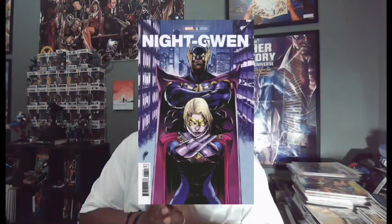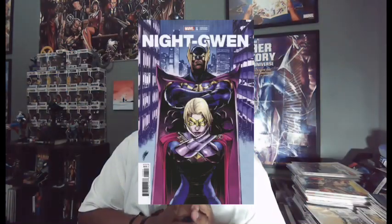Our final pick, Paul's final pick, is Heroes Reborn Night Gwen. Now, hear me out. Hear me out. I picked this specifically for my boy Herschel, because Herschel keeps going on about how he loves Nighthawk. I pointed out a while back that Nighthawk seems to keep getting pushed by Marvel. I don't know why, but he's popping up all over the place.